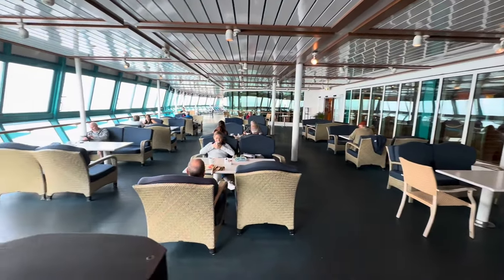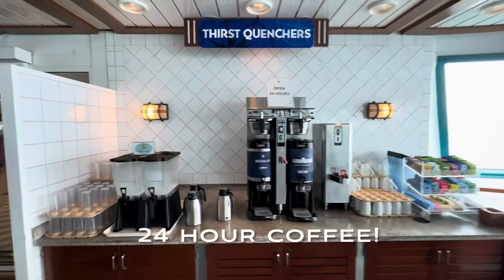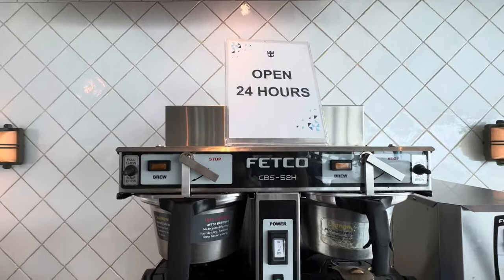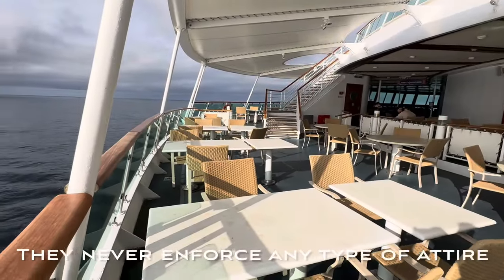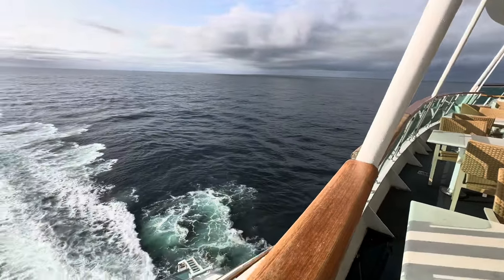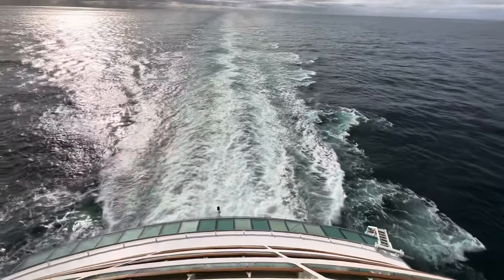And you could sit anywhere you want. There's a lot of seating areas, including the semi-outdoor area. There's 24-hour coffee if you want it. And there's an outdoor area that you can sit in, which looks at the wake of the ship, which is my favorite part to look at. So how could you go wrong with the Windjammer? A lot of people don't like it. I happen to actually enjoy it. Quick, easy, I'll meet you there. Let's have a quick dinner.